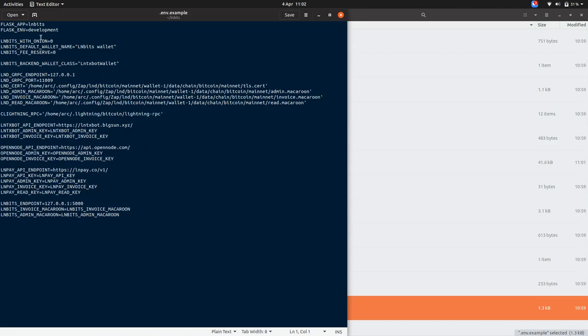there's a whole bunch of variables, and depending on what funding source you use, so for example, if we want to use the OpenNode wallet, you type in OpenNode wallet there. And then you put in your OpenNode admin key and your invoice key generated from OpenNode, and then run LNbits, and that's what it will use for its funding source.